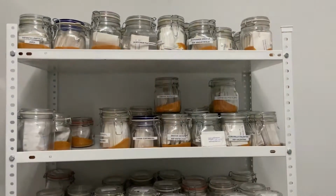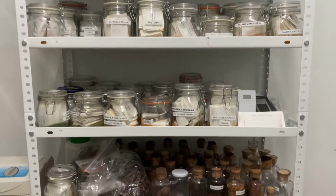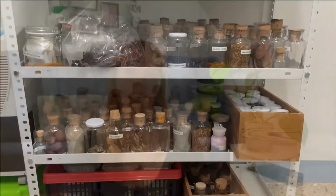Many botanical gardens, including the Botanical Garden Marimurtra, have a seed bank. It is a dark room with strict temperature control to store seeds. In October, we collected over 70 species of fruits from the garden. Afterwards, we wanted to have the seeds, so we had to clean them.